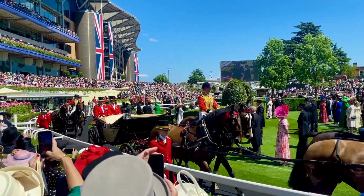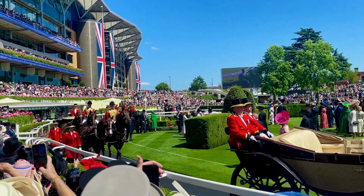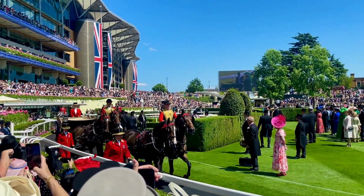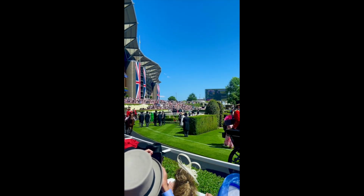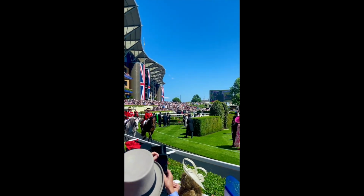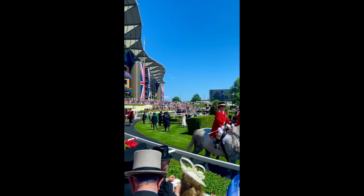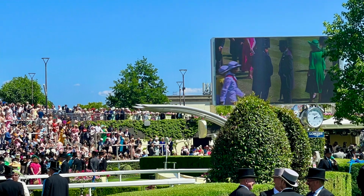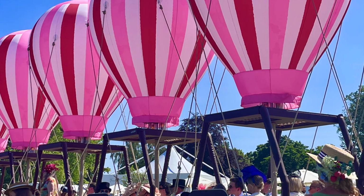The one that we are standing in for the royal procession is called the Queen Anne Enclosure, which I think would also be a fantastic experience if you are not able to get into the royal enclosure. And this is premium general admission. It has great views. We actually spent quite a bit of time in the Queen Anne Enclosure because there are stands that are covered by shade that you can go and sit in, which have great views.